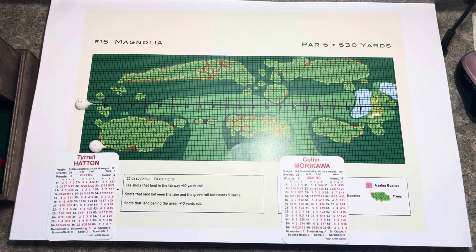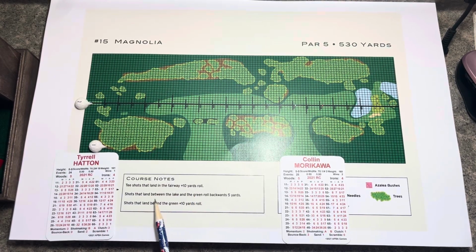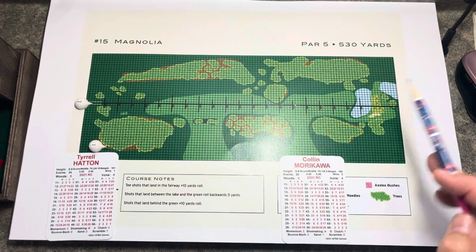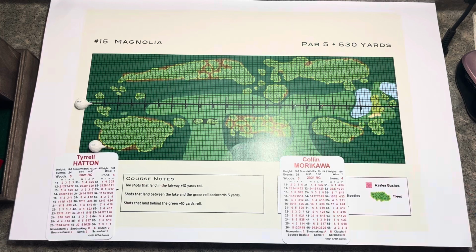And what we're going to do is, of course, note that fairway shots go another 10 yards. Shots that land between the lake and the green roll backwards 5. And if they land behind the green, they roll 5. So the green's kind of on an island by itself here. It's a raised green.